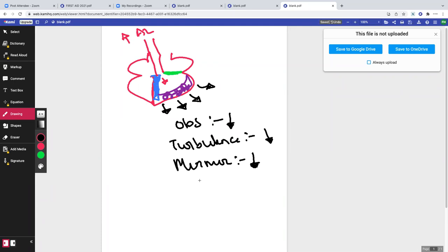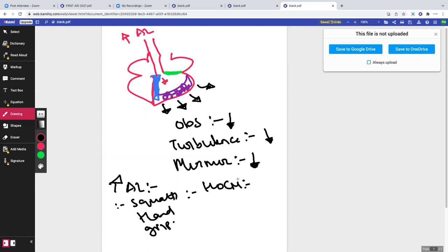So, are you saying that if there is a maneuver that is increasing the afterload, for example, squatting, hand grip, right? Are you increasing the murmur of HOCM or decreasing the murmur of HOCM? Decreasing. But what are you doing to the murmurs of MR, AR, and VSD? Increase.